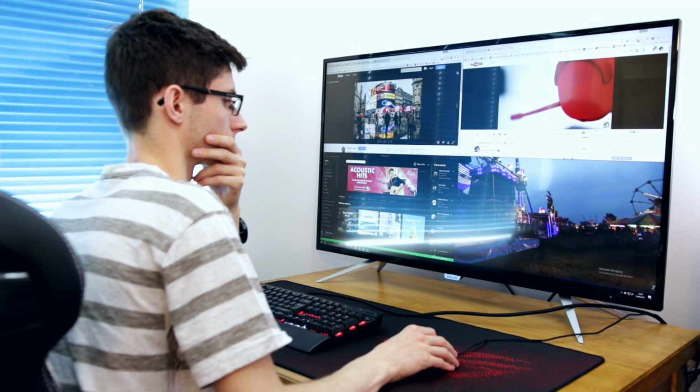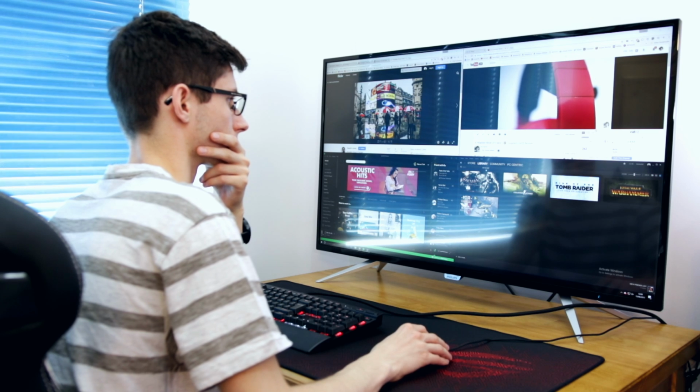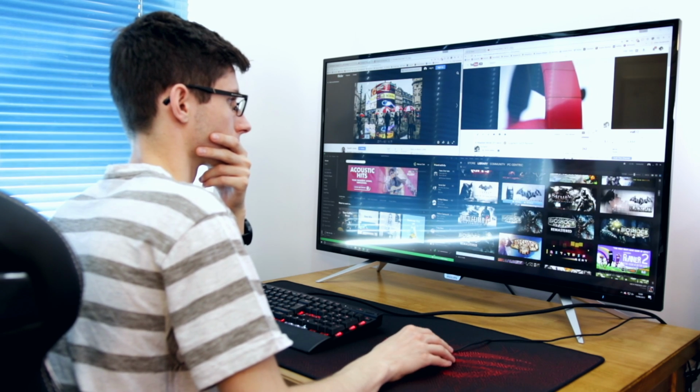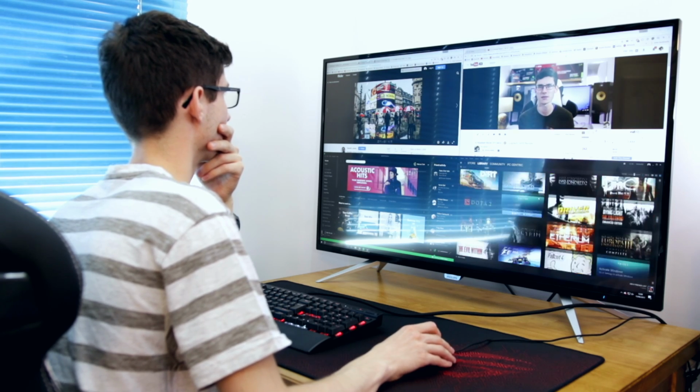And if you do want to use this as a general monitor, then you do have to ask yourself whether you're really going to utilize the size, or whether you just want it because it sort of looks quite cool and it's actually reasonably well priced. If you're someone that does actually want to play games on this display though, then this is definitely one of the stronger areas for me.